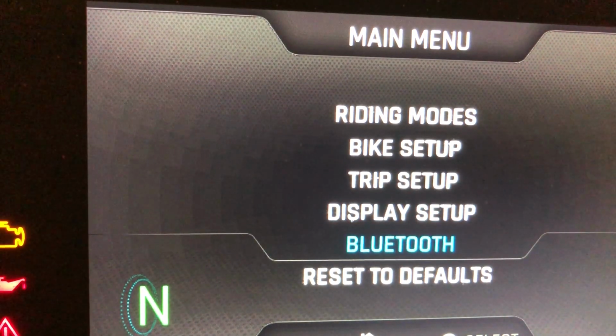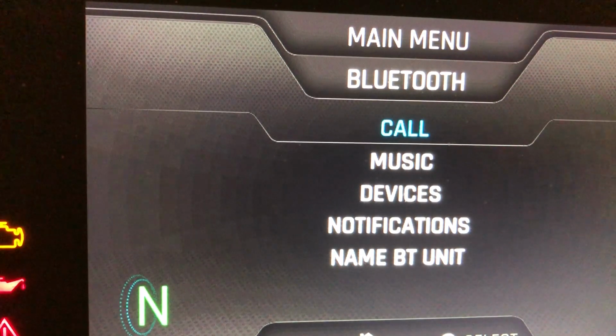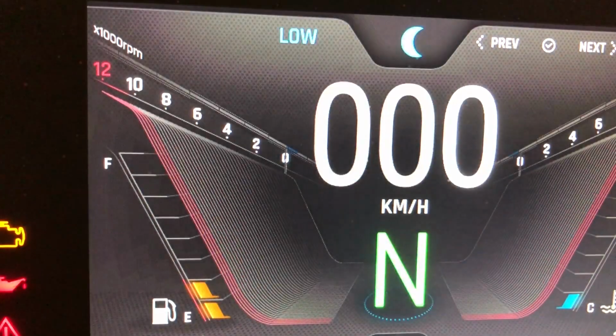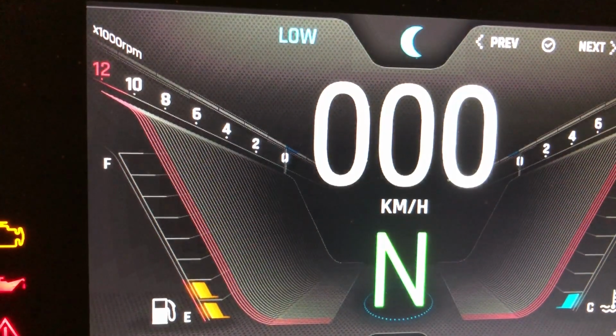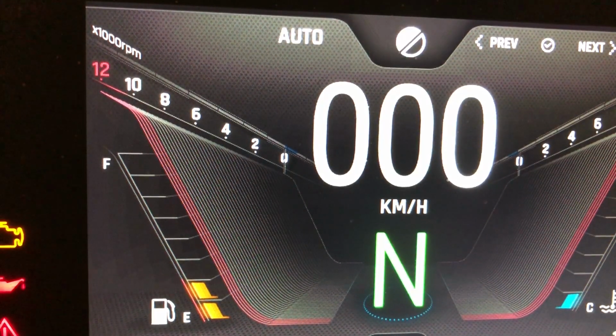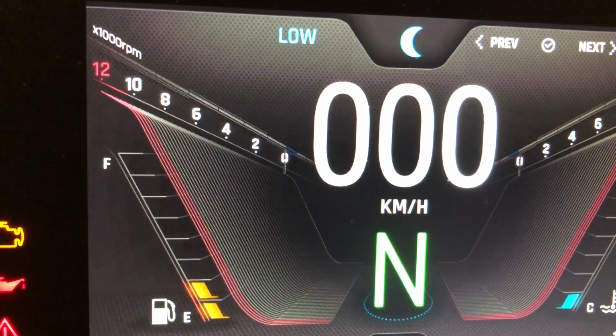Okay, we've got the famed Bluetooth stuff, which we don't get on the Tiger 1200. Whether it'll ever come to it, I don't know. Yeah, we'll see. That's better. You can see a bit better there. That's actually nice. I think I'd just leave it like that all the time actually. Auto, high contrast or low contrast. So that's nice, you can fix that. That's something you can't do on the Tiger 1200.